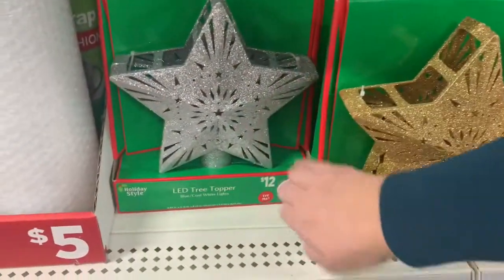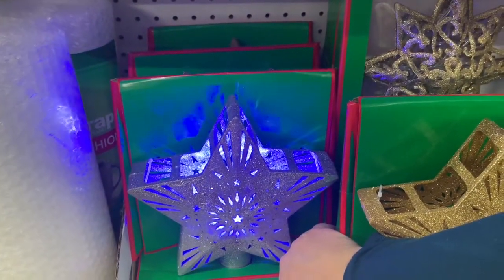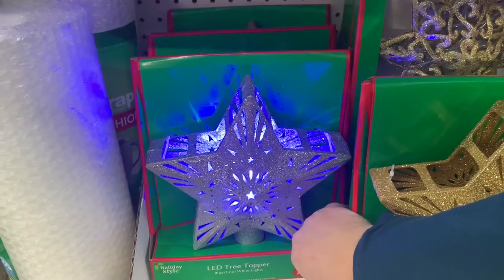But I had a good time with my kids going through the store. They were surprisingly very good, and they enjoyed the lights and looking at all the Christmas things.